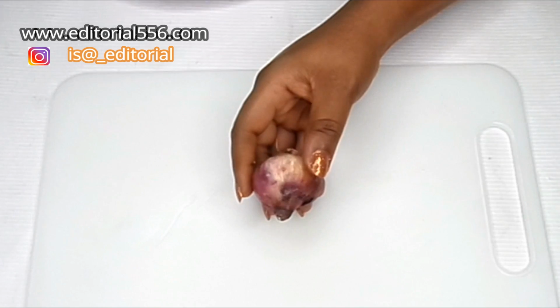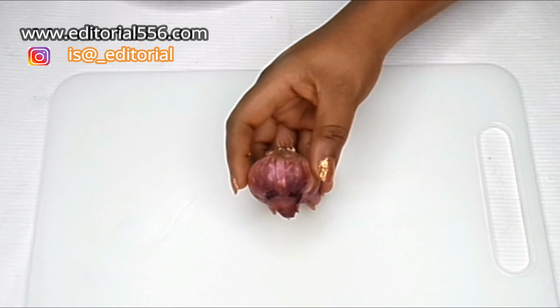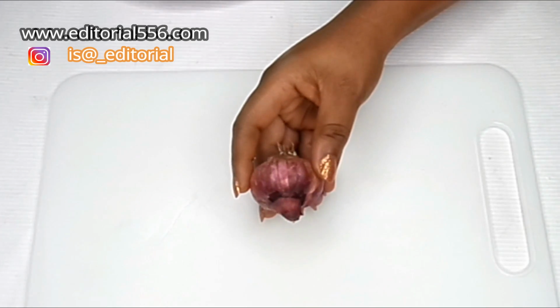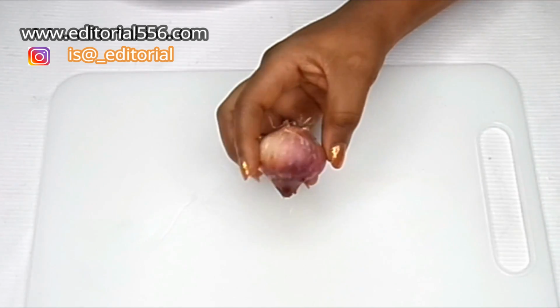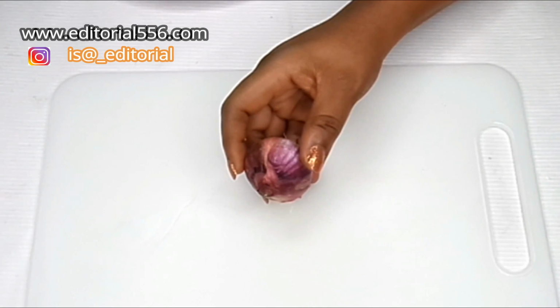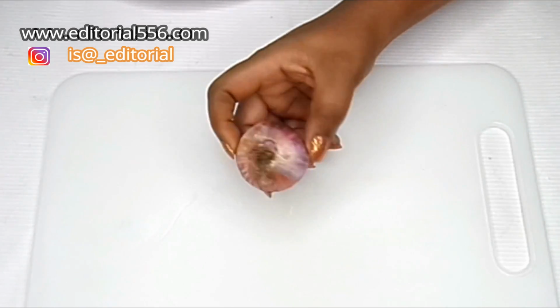For hair growth, we're going to be making use of onion. Now onion juice helps improve hair growth by boosting the level of antioxidant enzymes in the hair. It helps nourish your hair follicles with its rich content of sulfur. The rich sulfur content also helps minimize hair thinning and breakage. So it helps so much to make your hair fuller, longer, and thicker.